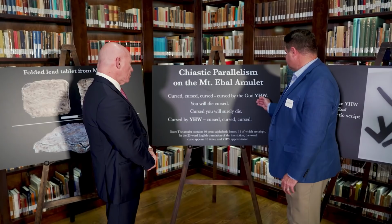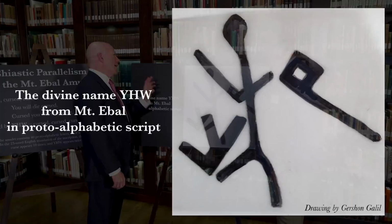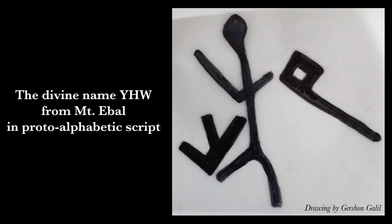This is the actual inscription. This is the only example we're showing today of the actual proto-alphabetic text. And this is what it looks like. Okay. And if you want to see what early Israelite writing, like pre-Paleo-Hebrew writing, looks like, this is it, and this is the name of God, the covenant name of God, Yahweh.